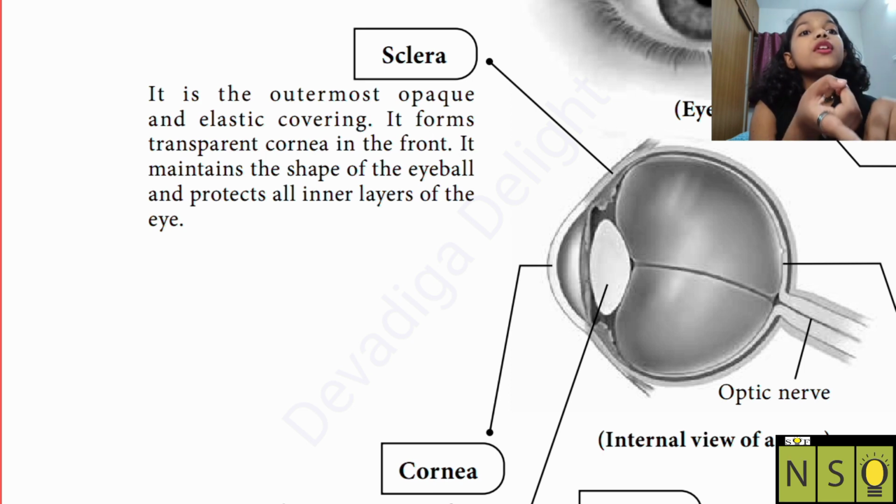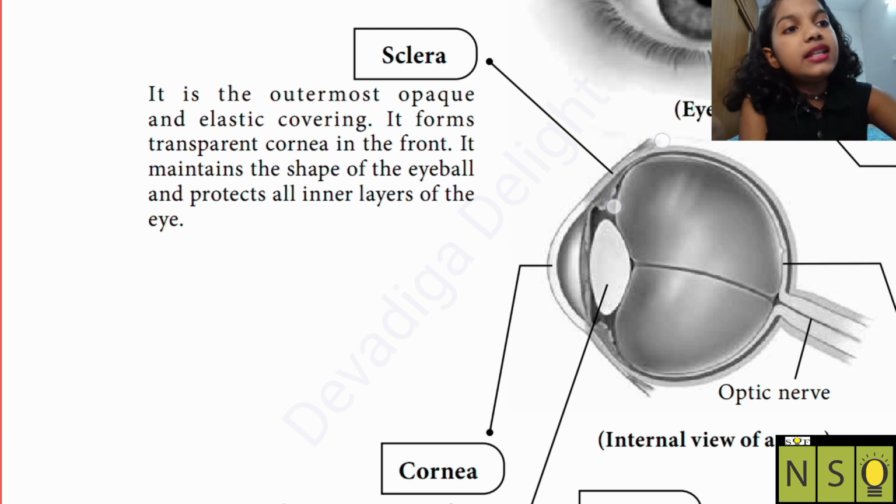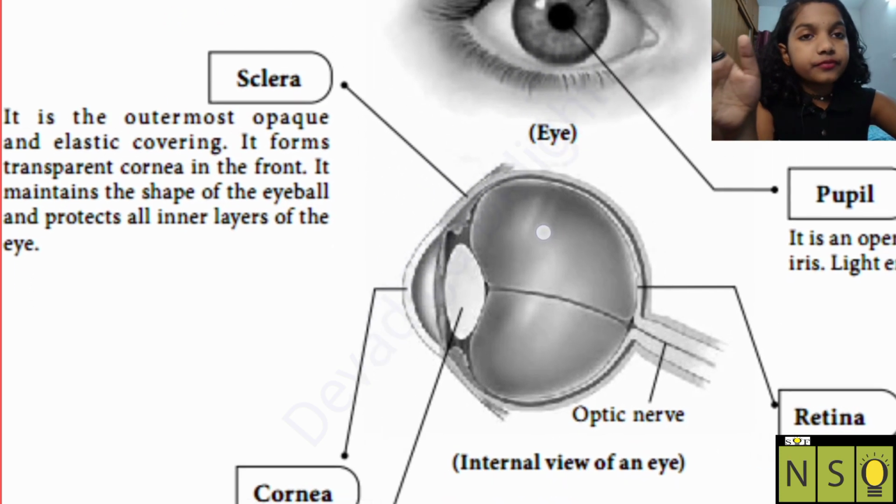Sclera. It is the outermost opaque and elastic covering. It forms a transparent cornea in the front. It maintains the shape of the eyeball and protects all the inner layers of the eye. So this is the sclera.